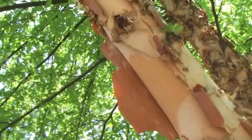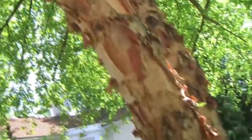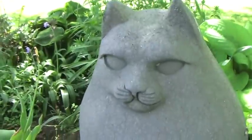But this just keeps peeling off, right? Yes, that's the way it should look, like it's shedding. And then, here's my cat. Everybody loves the cat.